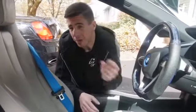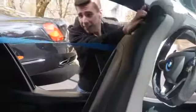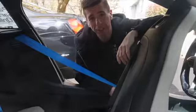What's really cool and practical about the car is if you have small people or children, you can actually put them in the back seat. So there are a couple back seats here. The seat just comes up, a person can get in, and you move the seatbelt out of the way if you want to. They're not really padded very well, but they give you enough room to put a child in here.